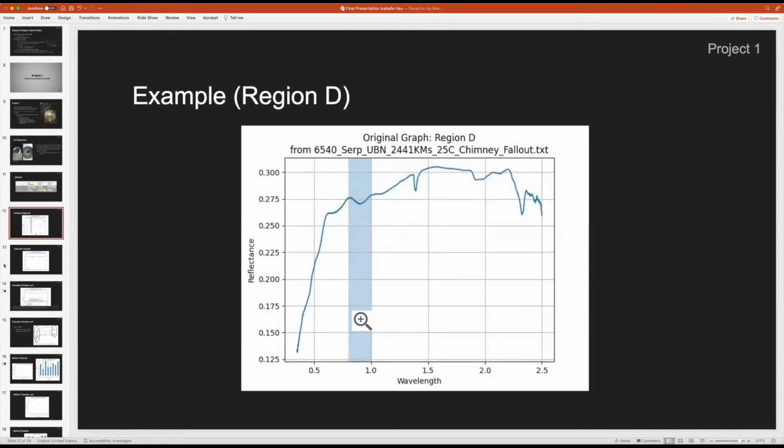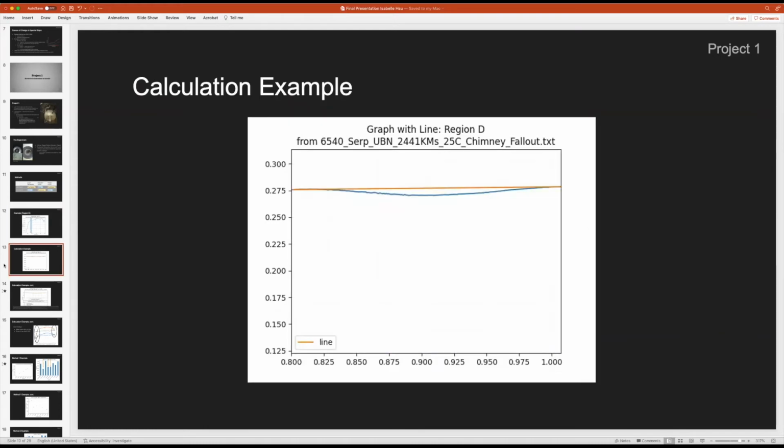This graph is based on the reflectance data. We have an example on region D, which is the area of the spectra highlighted in blue. Next slide, please. We zoomed in on this area and fit a line to the shoulders of the spectra for our process called standardization. Next slide, please.